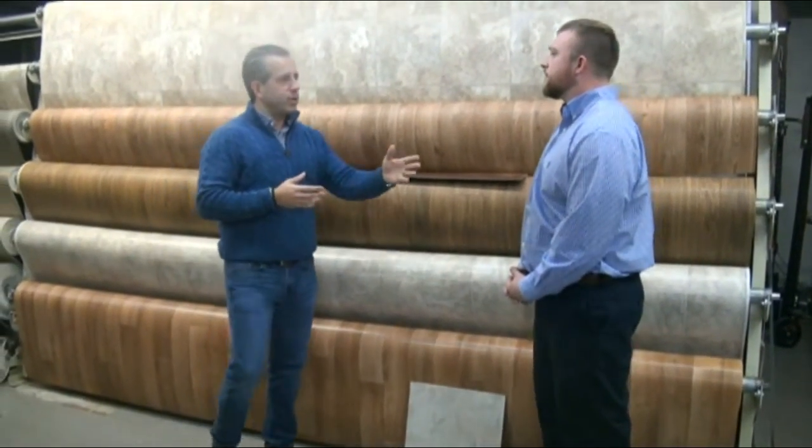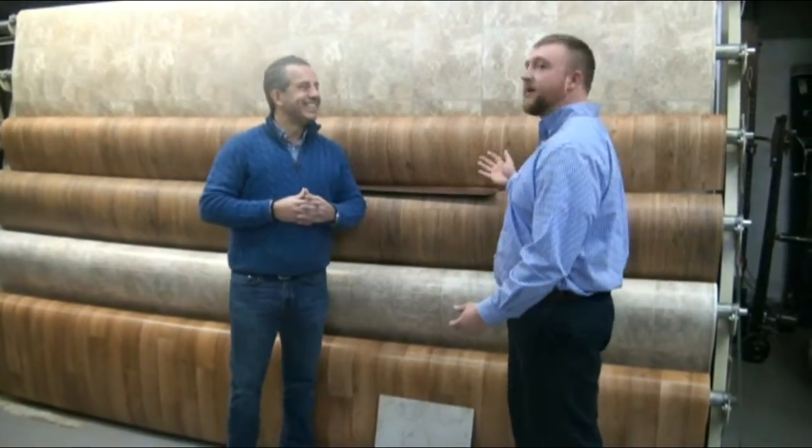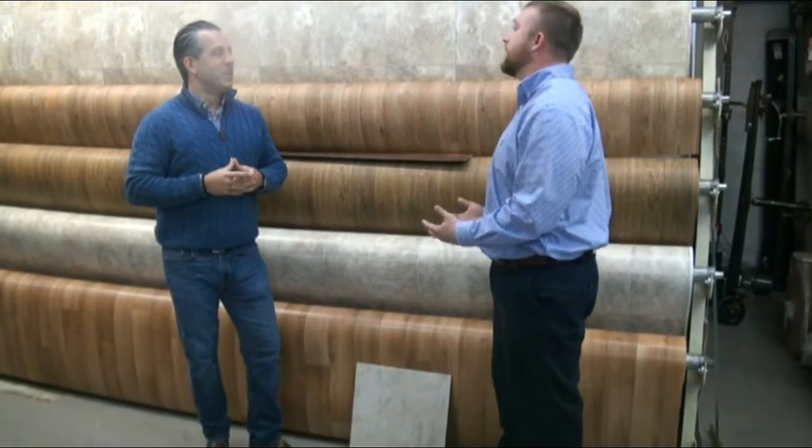I was asking, not as many people are into sheet vinyl these days, and everyone's talking about LVT, but I don't really know much about it. So, features and benefits: why are more people asking for LVT over sheet vinyl?